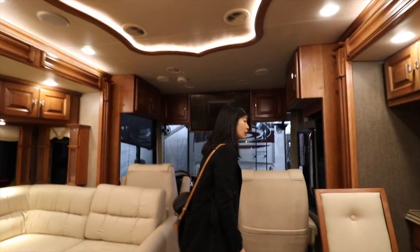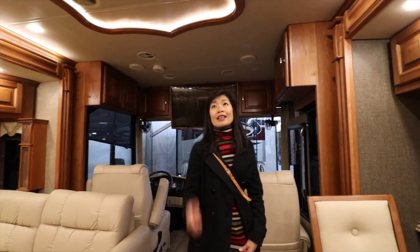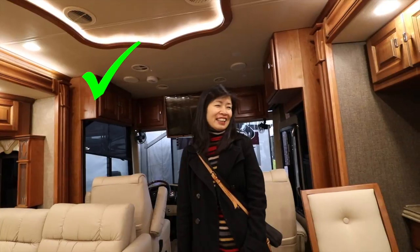Overall, what do you think of the bus? Well, I like it. It's an improvement too, huh? I like the dual sink. His and her sink. That's so nice. That's what we fight over the most when we have to rotate. Yeah.